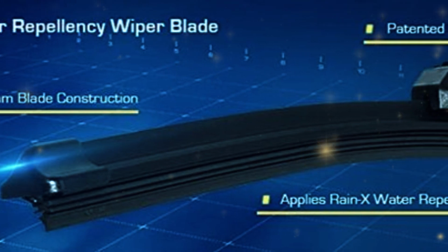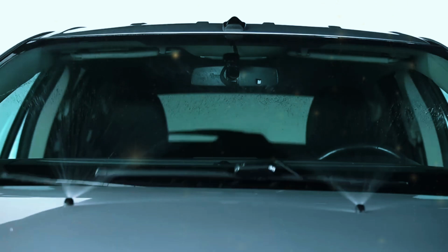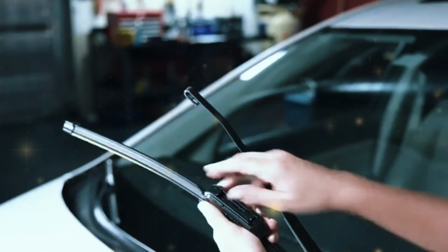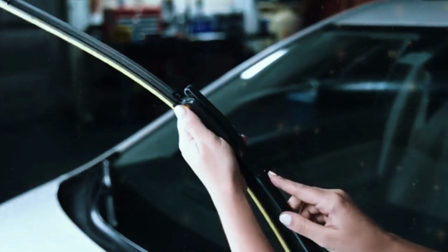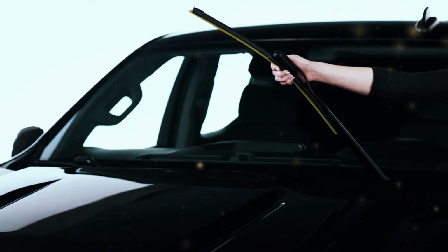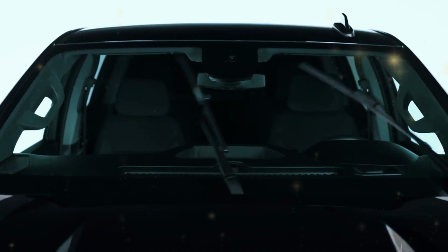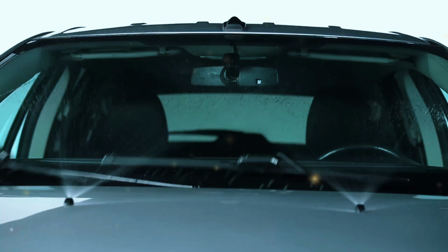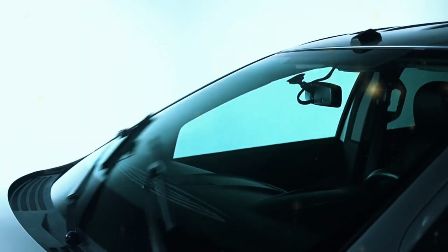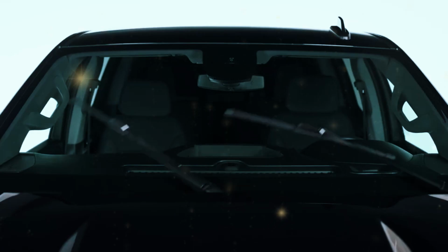Their aerodynamic design minimizes drag, noise, and lift, even at higher speeds, while ensuring quiet operation, a feature many users appreciate. The installation of the Rain-X Latitude 2-in-1 wipers is straightforward, with a universal adapter included, making them compatible with most vehicles and wiper arm types. While many users love the smooth and quiet operation, some have reported mixed experiences with longevity and occasional streaking after prolonged use. Despite this, these wipers remain a strong option for anyone seeking reliable, high-performance blades.